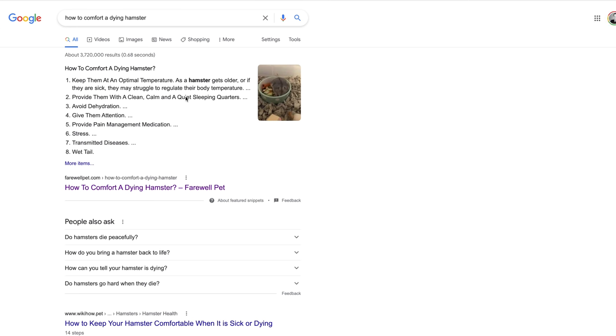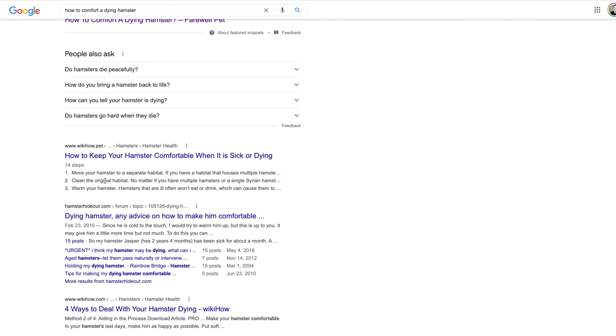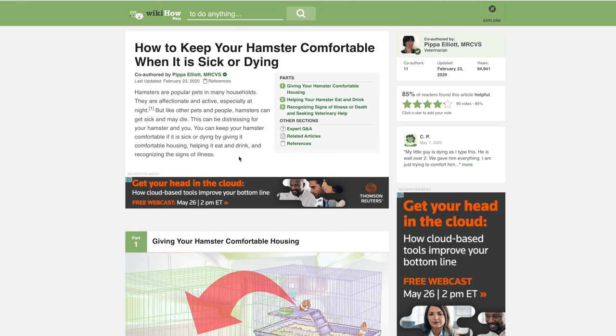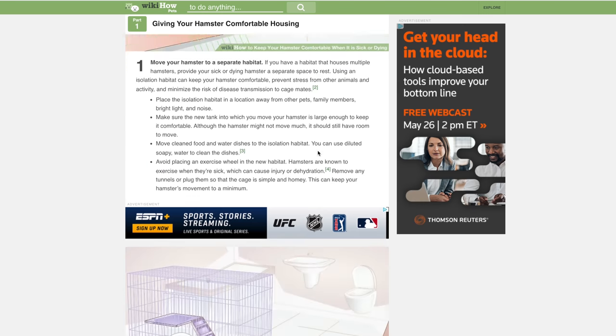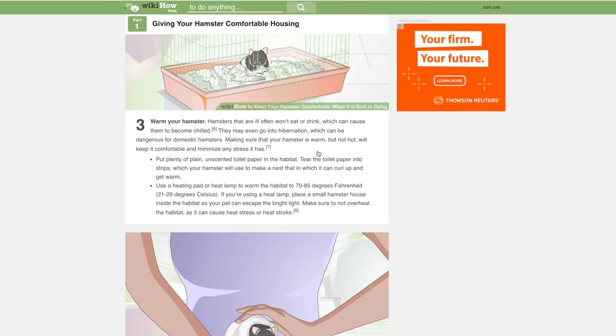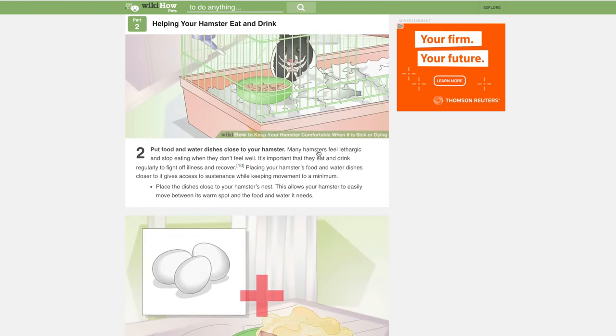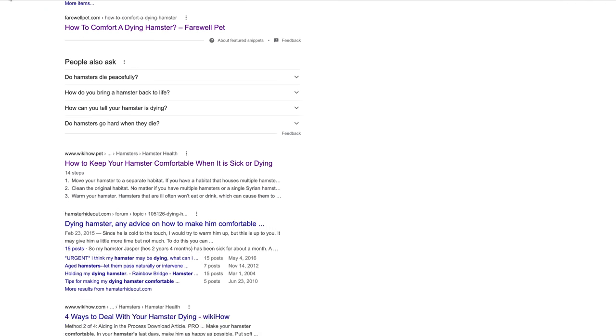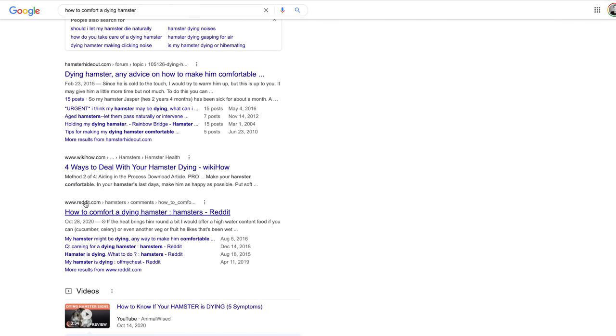I see Farewell Pet is number one. WikiHow is number two: how to keep your hamster comfortable when it's sick or dying. WikiHow ranks really well. It's an exceptional site. In a lot of verticals, they are going to win. This article was written by a veterinarian. It's illustrated well, it has good ideas of what to do here. It's actually quite a good article. And yet, she's beat it out on a brand new website.